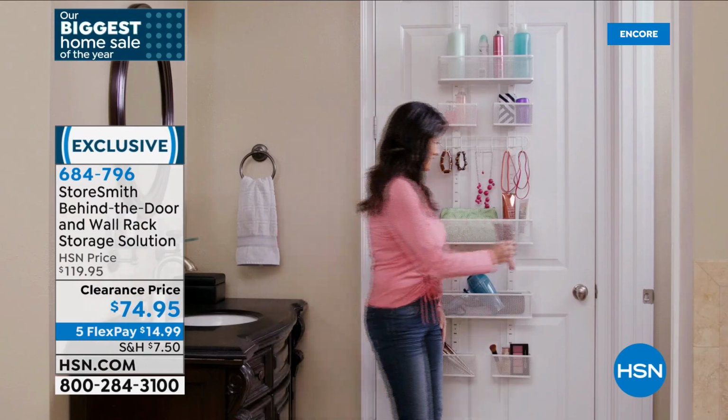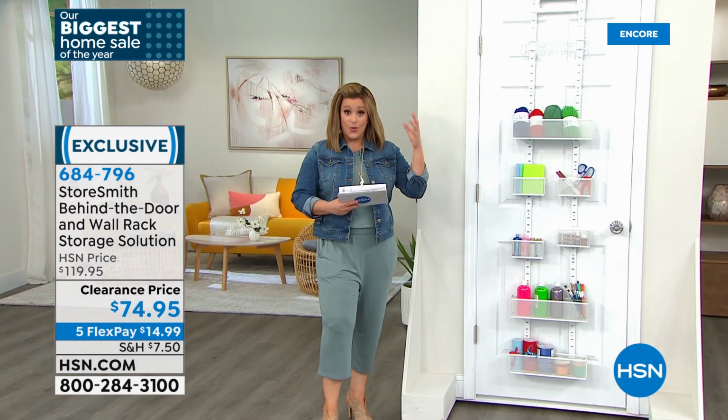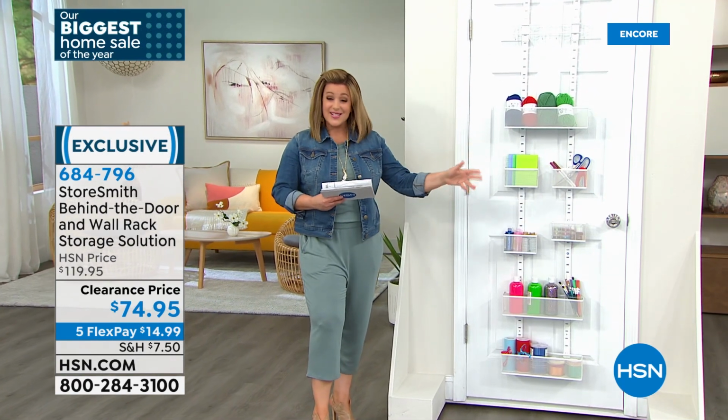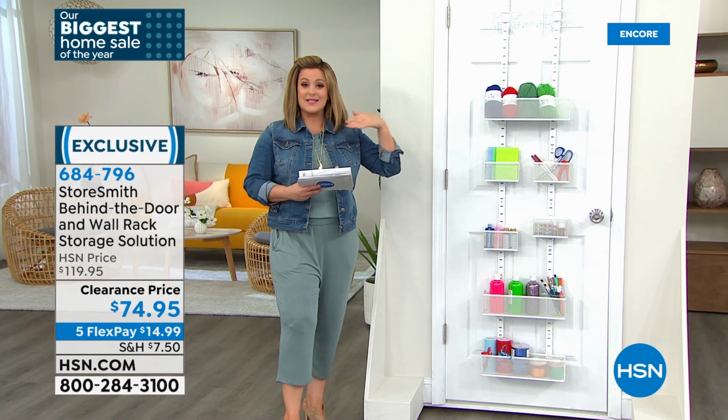What you have here is an over-the-door organizer that's taking advantage of that vertical space. So for a lot of us, we got a bunch of doors in our home. That is space that is not being used.